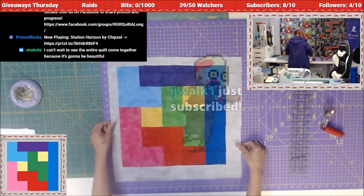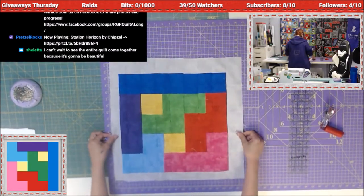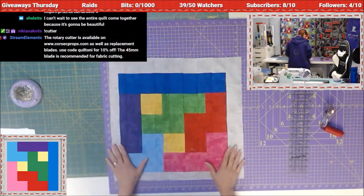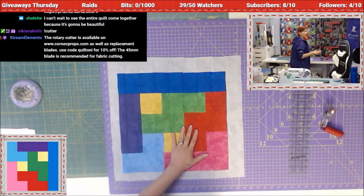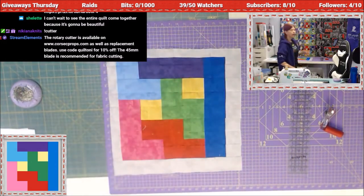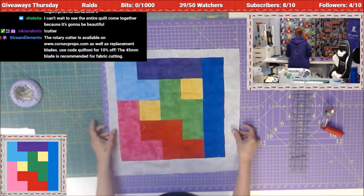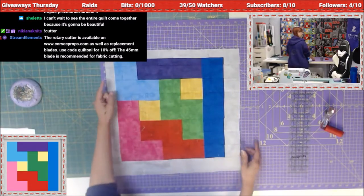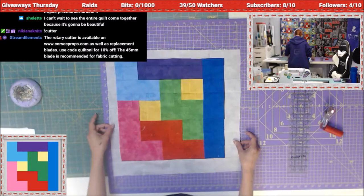We've got 18 and a half by 18, a little more than 18 and a half. Perfect. All right, so we want to square this at 18. If you have a large mat like I do, this is the easiest way to do it. You center it between the 0 and the 18. Okay? We have to make sure it's straight, though.